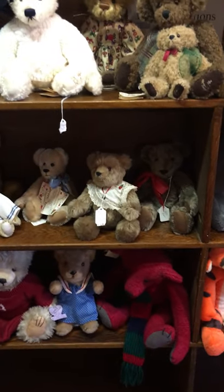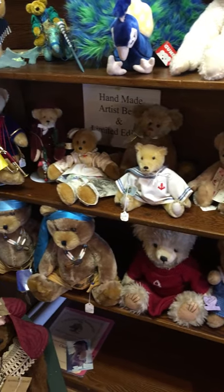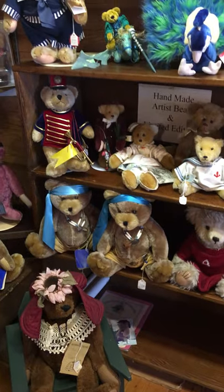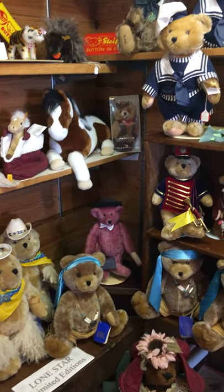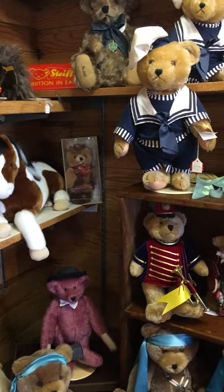All of the artist bears have come out here into the main room, and those are the handmades. A lot of these are signed, numbered, limited editions. So beautiful, beautiful things. That's a Douglas horse on the shelf there next to that little cowboy.